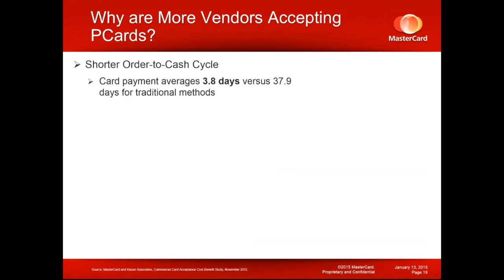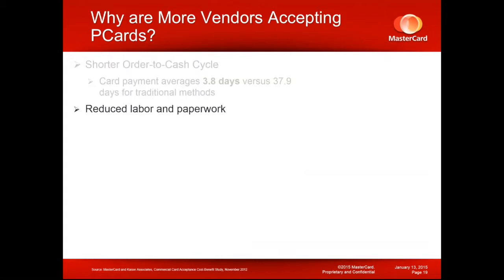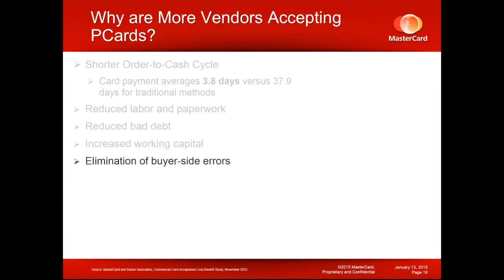So one of the first benefits that they see is the speed of pay. With a traditional payment method, vendors will typically get paid in about 38 days. With a virtual card, the payment drops to 4 days. That's a huge decrease in payment time. So that's very enticing to the vendor, and that's something that they appreciate and certainly can leverage. Another reason is the reduced manual labor and paperwork. Again, that works both on the buyer side and the supplier side as well. Reduced bad debt, another great advantage for the vendor. The increased working capital, that really ties into the whole shorter payment cycle. And then the elimination or reduction of buyer side errors.